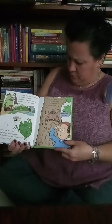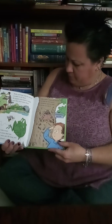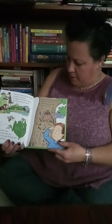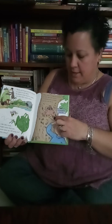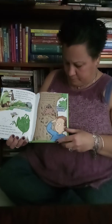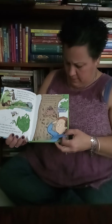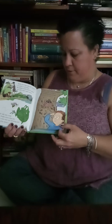This moth's wings are colored to look like the tree it is resting upon, so that no one can see it. That's called camouflage. And this is called an underwing moth.